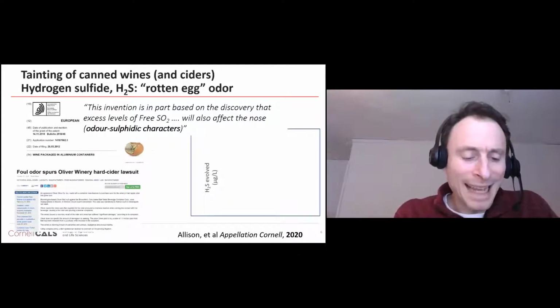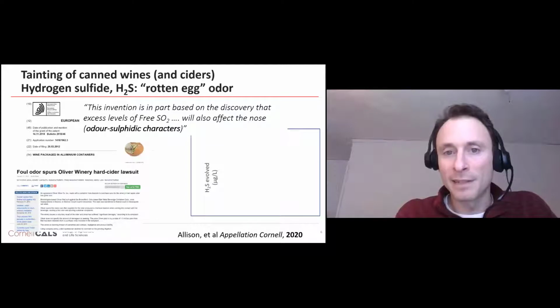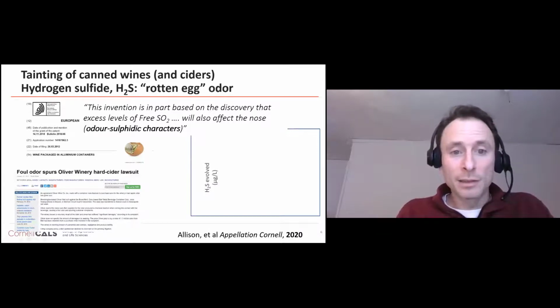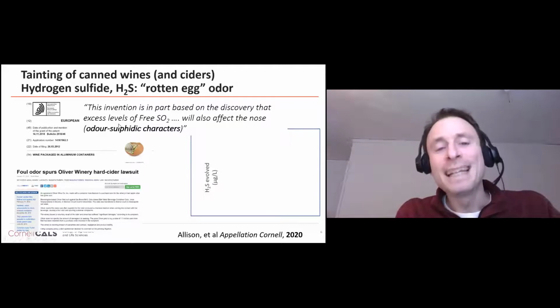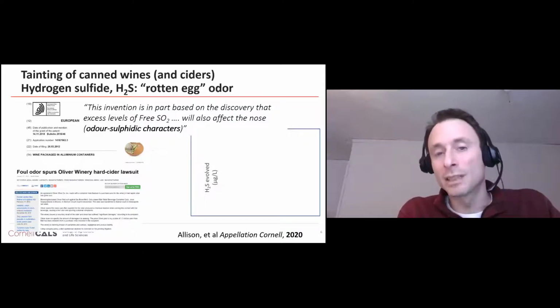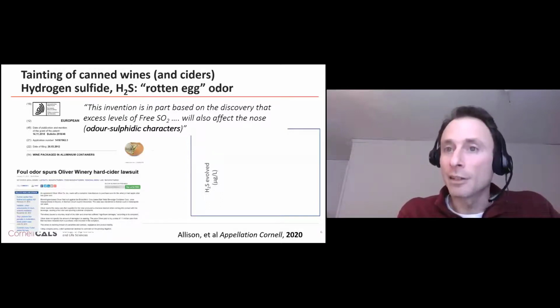And the big issue with tainting in fermented beverages, particularly wines and ciders, is formation of hydrogen sulfide. That is a key aroma compound found in rotten eggs and in rotten egg smelling wines. It's been known for some time that this arises from, or is formed from, free SO2. And what makes wine and cider distinct from most beers is that they have SO2 added to them intentionally. Beer will have a small amount of SO2 present from fermentation. Occasionally, producers will add a tiny amount, although that's not too common in the United States. Wines and ciders routinely have SO2 added to preserve some of their characteristic aromas.